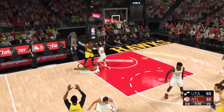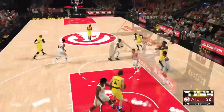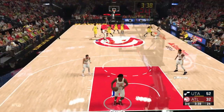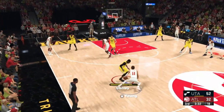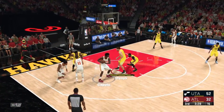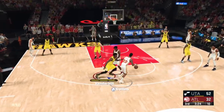Here's Vanderbilt. Back to Conley. Inside. And Olynyk the bucket on the assist by Conley. Olynyk's got 4 points in the quarter. And the defense has no one to blame but themselves. I mean, they just let him get right to the rim. To me, this has simply stated been a complete lack of defensive attention and focus all night long.